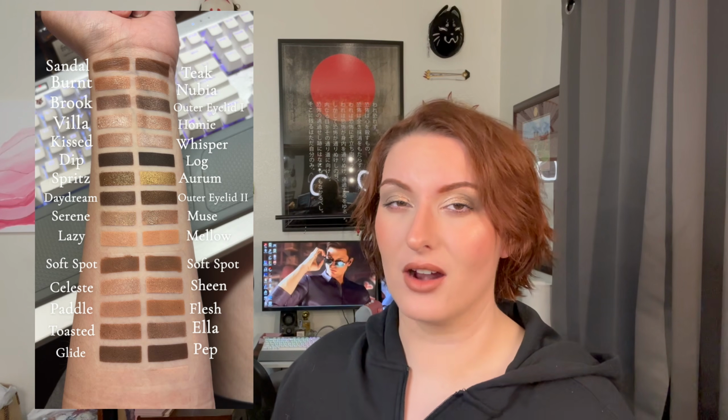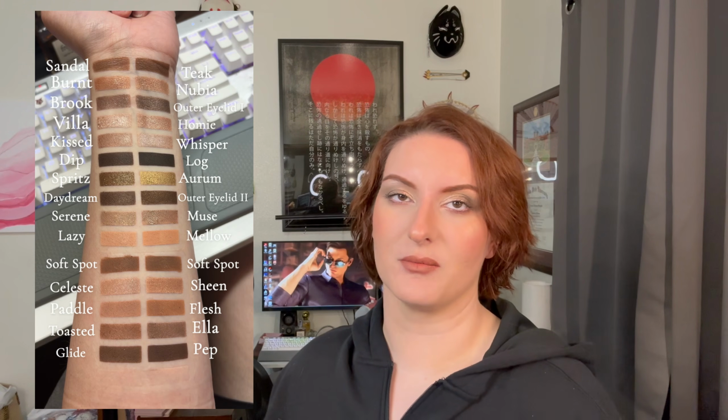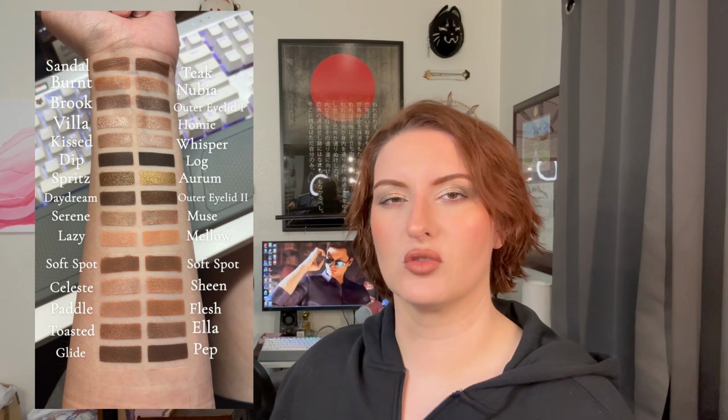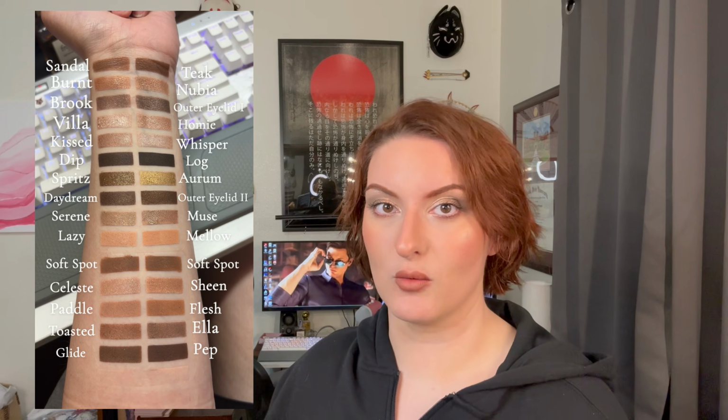Next up is Kissed, which I compared to the Natasha Denona I Need a Nude palette. Whisper is a tad darker. I honestly think that I should have switched the Kissed and Villa comparisons, because once they were actually on my arm, I think that it's just a much more valid comparison if we flip those two around. Next up is Dip, which I compared to Log from the Gold palette. Dip is a creamy matte and Log is a little bit more brown, but once they're blended out, they look exactly the same. Next up is Spritz, which I compared to Aurum from the Gold palette.